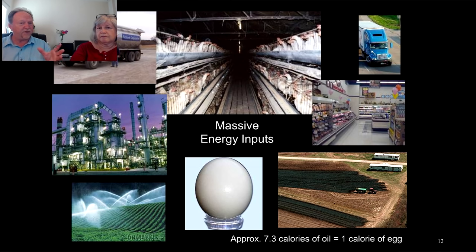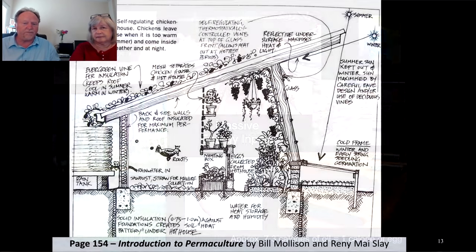It says nothing about the humaneness of how we might be treating that livestock. And then when we do get the meat or eggs, in this case the eggs, it has to be trucked, it has to be packaged, it has to be cooled. If we're lucky, the waste product from the egg production facility will end up on the land. But when all is said and done, that little egg that we buy in the store, for every calorie there is in the egg, it took 7.3 calories of oil to get that egg to us. Now, if we had an unlimited amount of oil and it would last forever, that would be one thing, but there is a finite amount of oil in the world. So how do we get eggs to us?